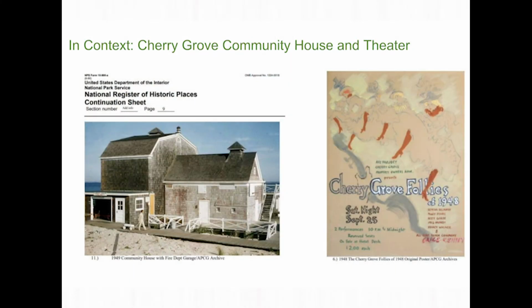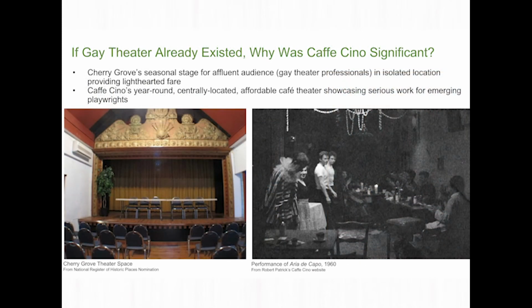So I also needed to prove it's an early pioneer in gay theater, but there was actually one happening a bit earlier on Fire Island, and that was Cherry Grove Community House. It was already listed on the National Register. So I had to say, well, actually Cafe Chino was still significant, even though this came along in 1948. And here are the reasons why.